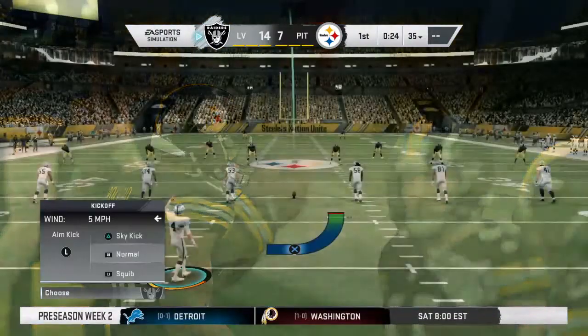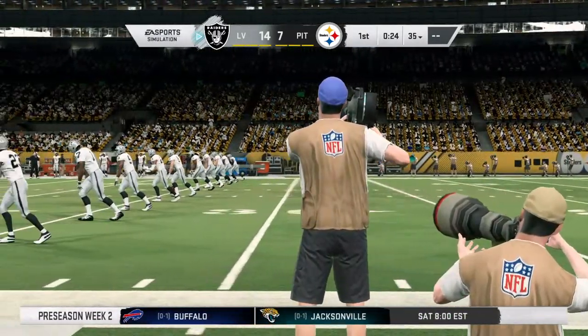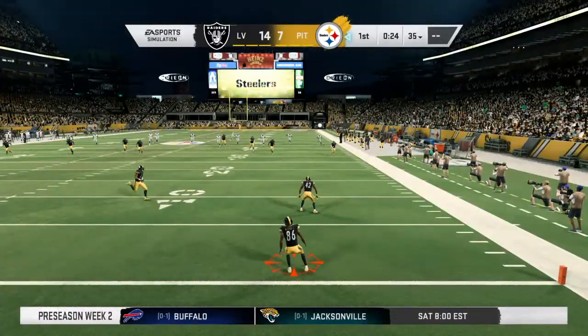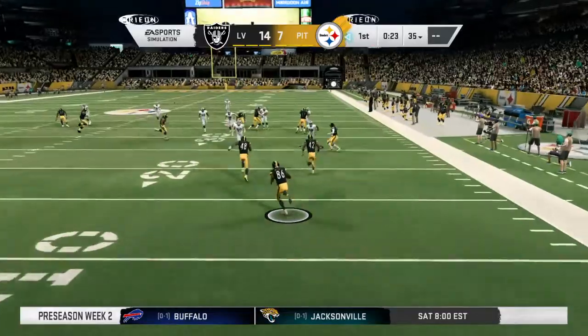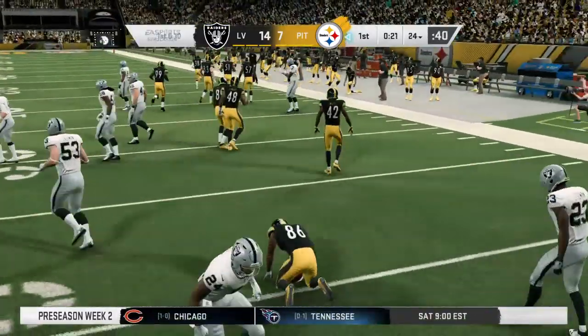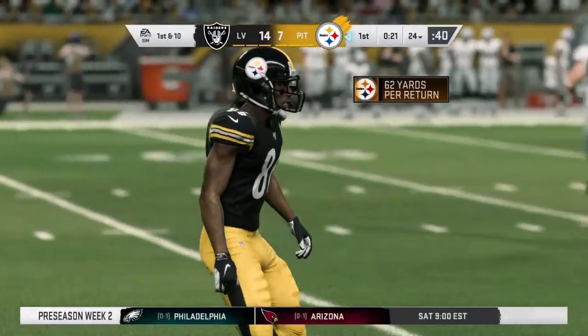A 10-play drive that time, and it winds up in 6 points for the Raiders. Following the touchdown, Badgley out there to kick it away. This will be taken in at the 1. And a pretty good return here. He'll be stopped just shy of the 25 at the 24-yard line.